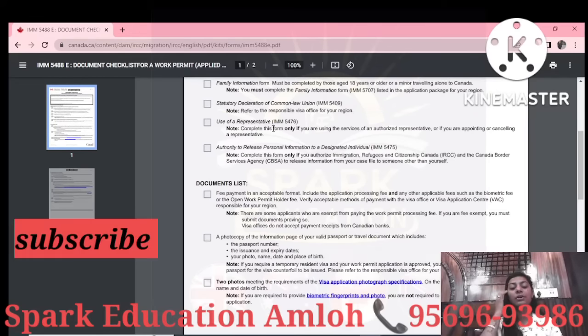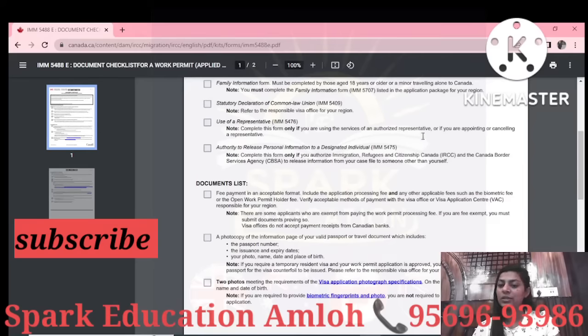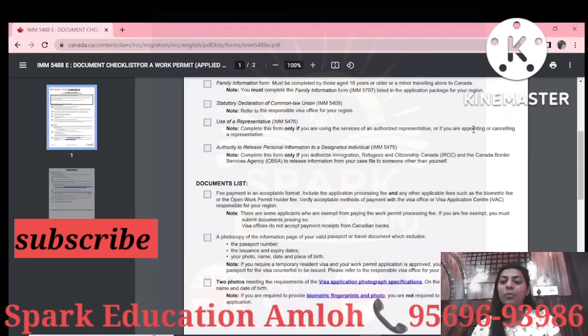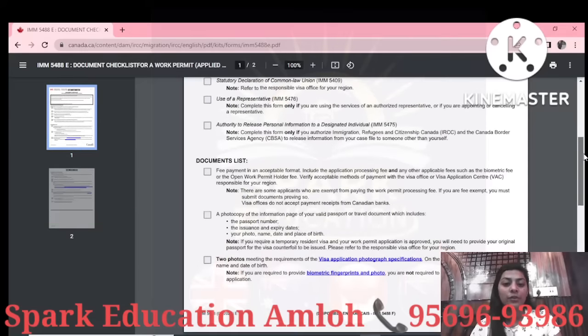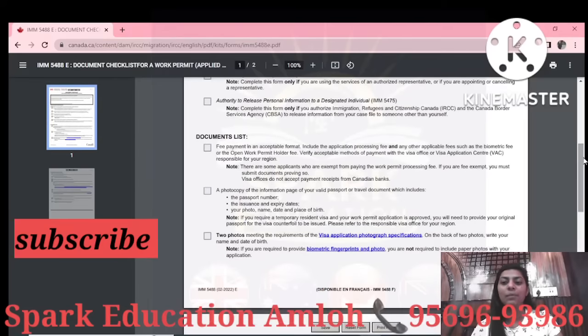And use of a representative. If you're using a representative to present your application in front of the visa officer, you must fill out this form. You have to sign this document as well as your consultant. Complete this form only if you are using the service of an authorized representative or if you are appointing or canceling a representative. So you have to fill up this form every time you hire a consultant or you are trying to cancel the application through them.